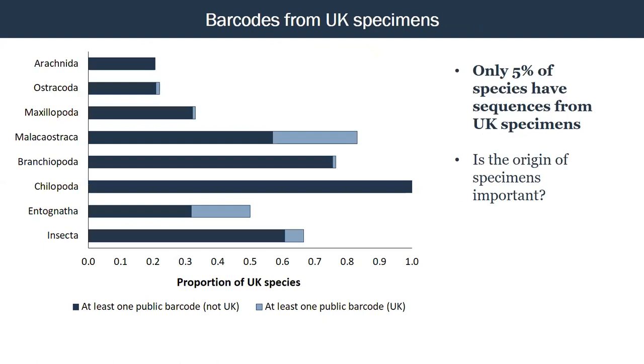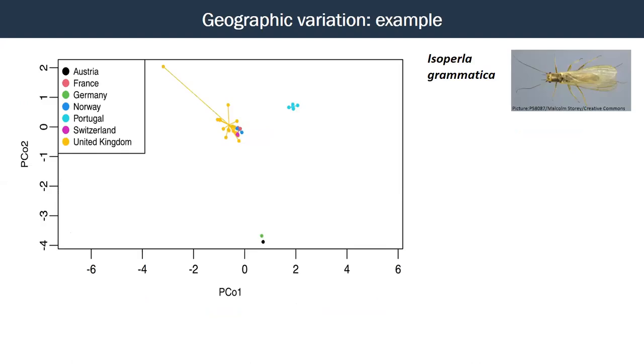We also looked at the origin of the sequences stored in BOLD. Only 5% of species are represented by barcodes from specimens from the UK. With such low representation from UK specimens, it's important to understand if it matters. To look at this, we analysed the geographic variation within species.